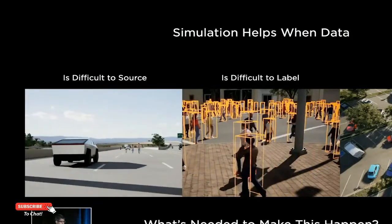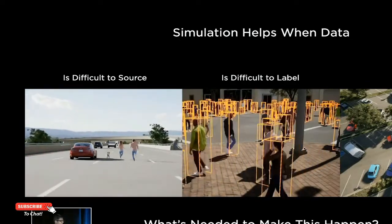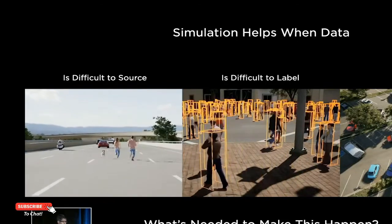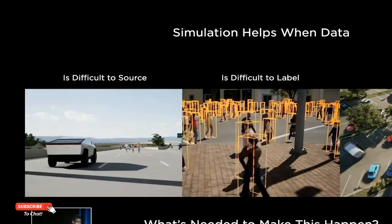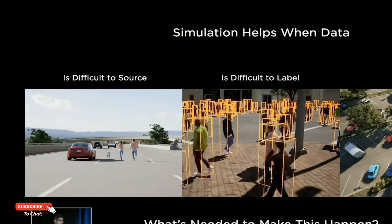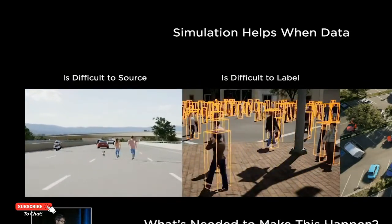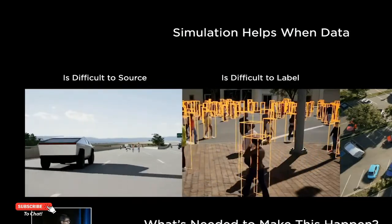When data is difficult to label, there are hundreds of pedestrians crossing the road. This could be a Manhattan, downtown, people crossing the road. It's going to take several hours for humans to label this clip. And even for automatic labeling algorithms, this is really hard to get the association right, and it can produce bad velocities. But in simulation, this is trivial because you already have the objects. You just have to spit out the cuboids and the velocities.